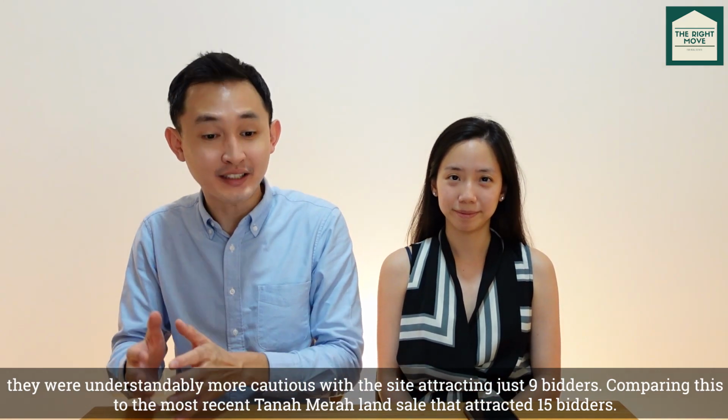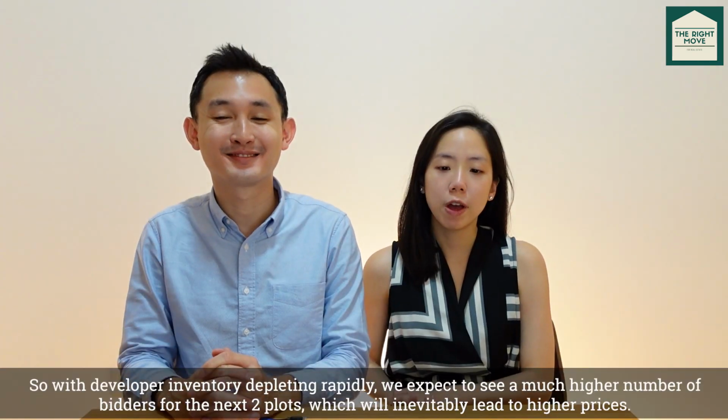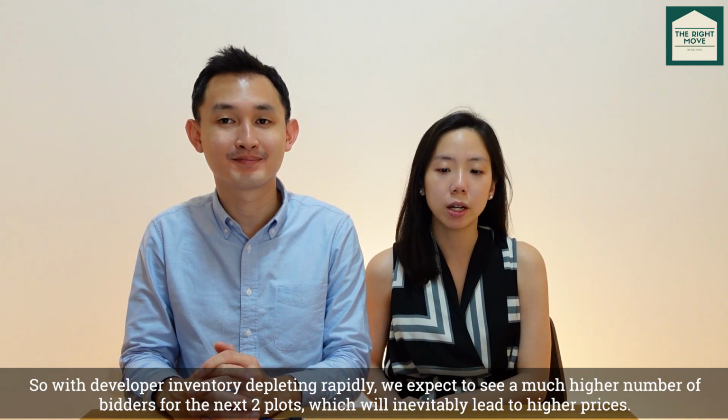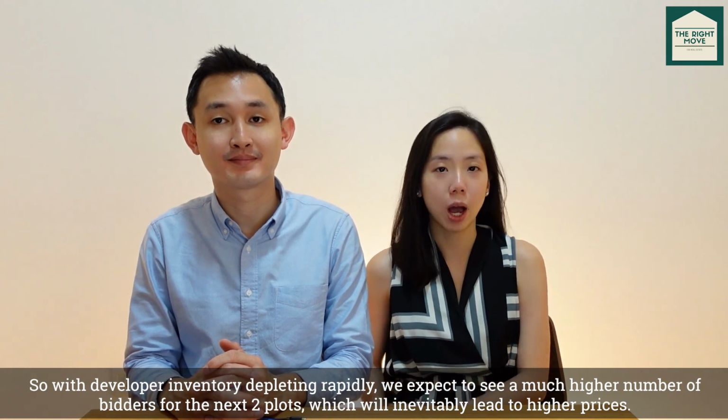Comparing this to the most recent Tanah land sale, which attracted 15 bidders. So with developers' inventory depleting rapidly, we expect to see a much higher number of bidders for the next 2 plots, which will inevitably lead to higher prices.